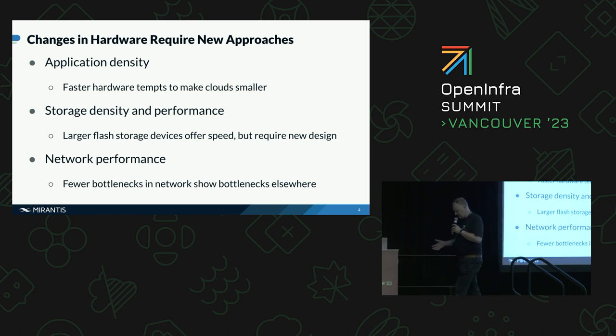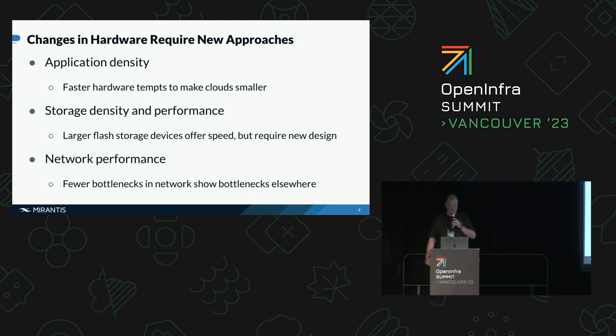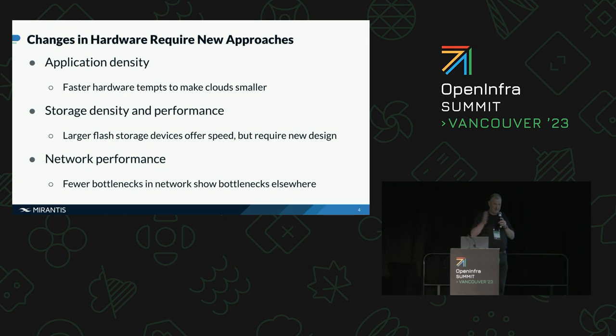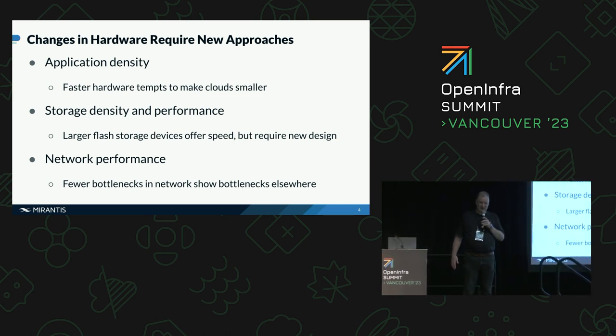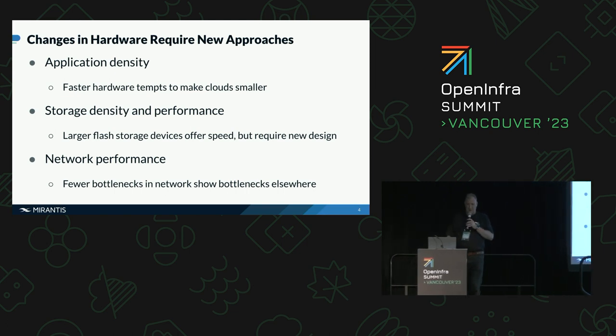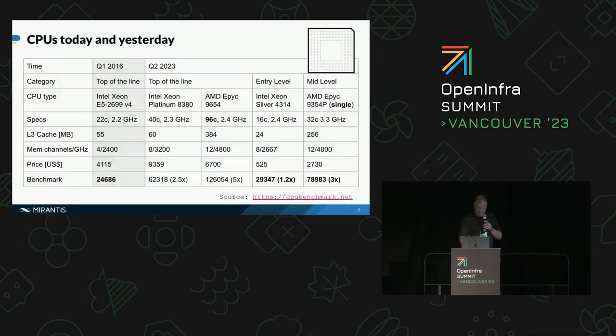So what we really need is an approach that reduces the amount of cores per node. We don't want to just reduce the oversubscription, because that would just waste the expensive CPUs that we stuff into there. And I want to show you an approach for this today.